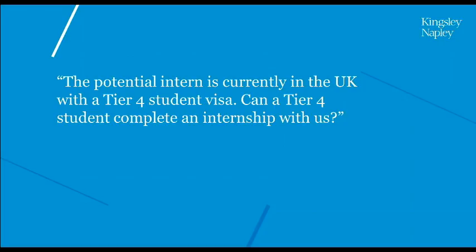A question that is also asked is, the potential intern is currently in the UK with a Tier 4 student visa. Can a Tier 4 student complete an internship with us? Most Tier 4 students are able to work part-time during their studies and full-time during holidays and on completion of their course. So as long as the role they work in is not a permanent one, it is usually possible, therefore, to complete an internship as a Tier 4 student.